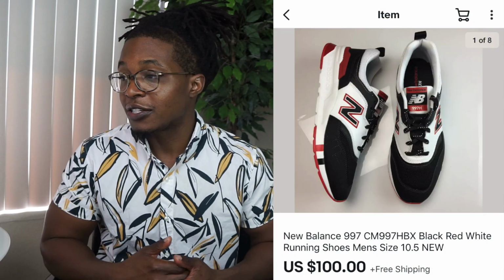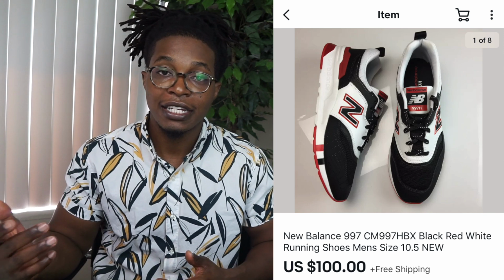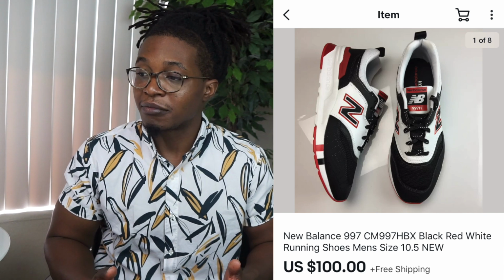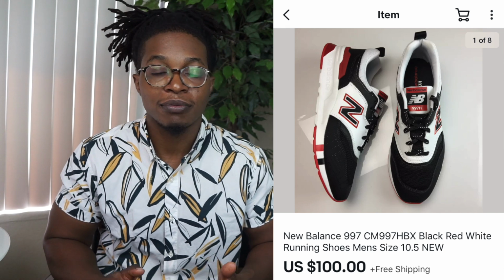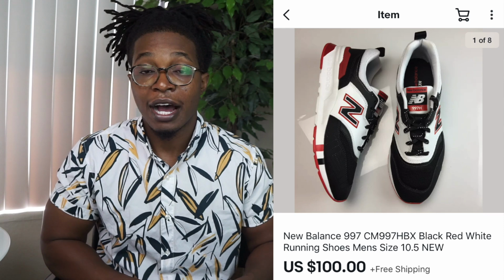Next up, this was definitely a surprise. We got a pair of New Balance, and these are the 997s, and these sold for $100. I seen a ton of these in Ross. I didn't pick all of them up because at first I was kind of on the fence. Some were in much smaller sizes, size 8, size 8.5, and if I see a ton of shoes and they're in just smaller sizes, I would usually pass on them.